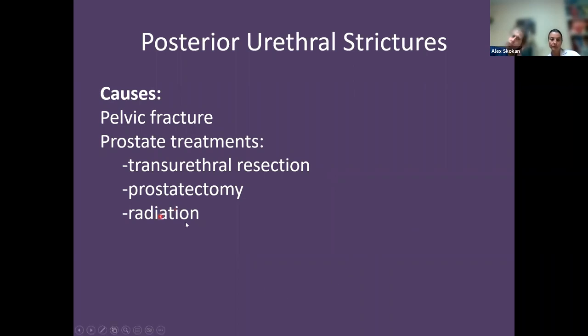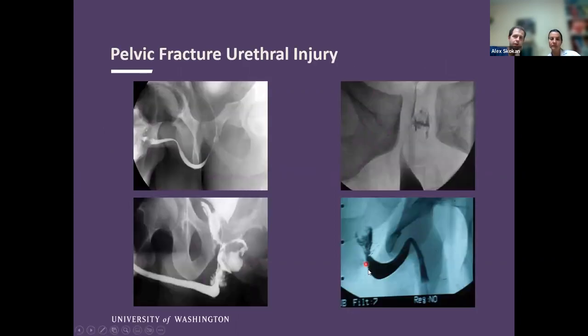Here in the United States, radiation therapy is also a common way to treat prostate cancer. And long-term after radiation therapy, patients can develop a stricture. We start to see it come up as early as 2 years after radiation, but the further out you get from radiation, the greater the risk of some of these issues coming up.